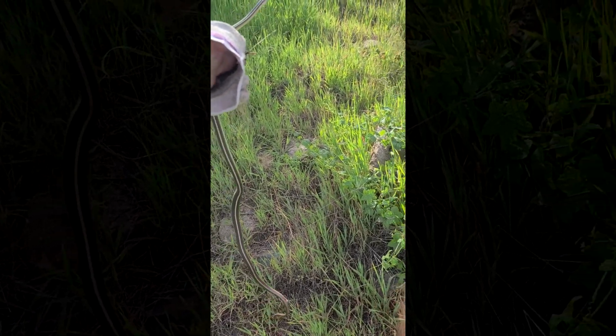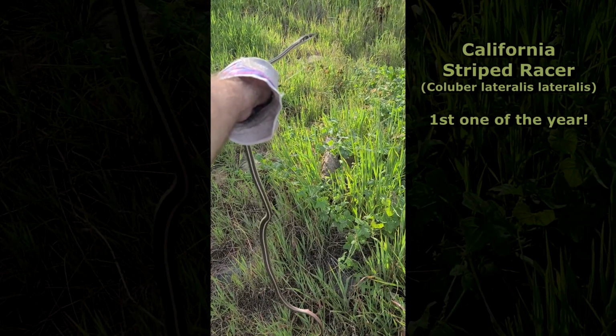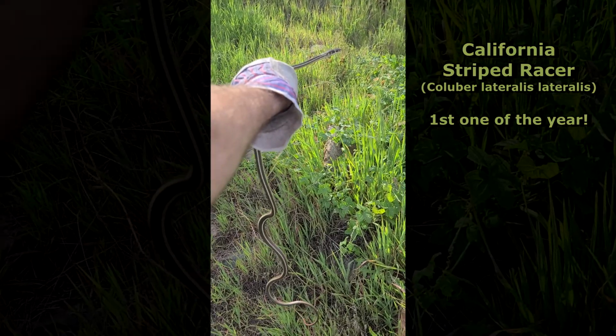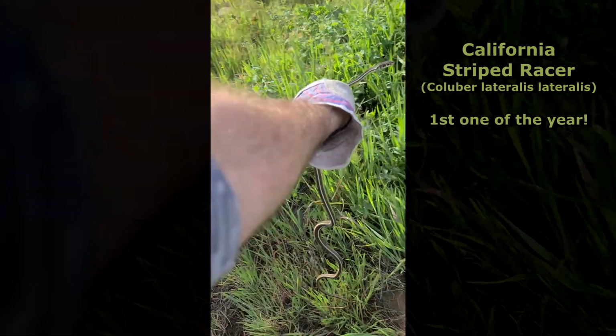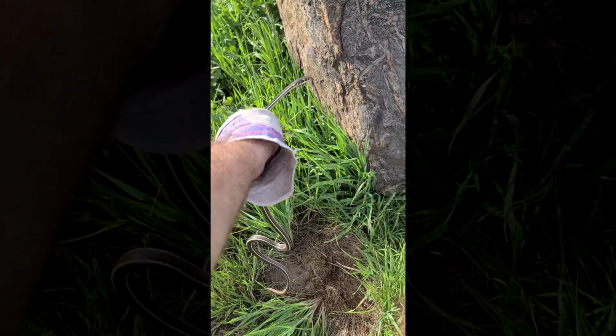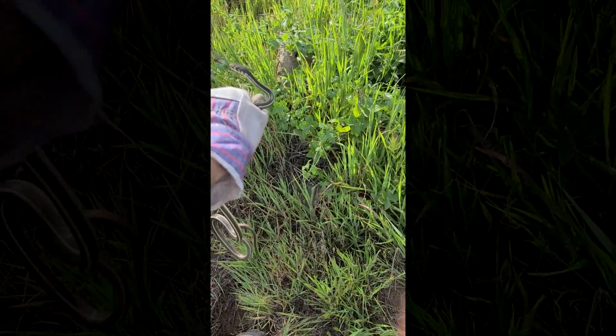Well, just started flipping in the early spring here, towards the end of February. Got a striped racer. Pretty cool. Good first snake, about five rocks in. Good sign. See if he don't bite me.